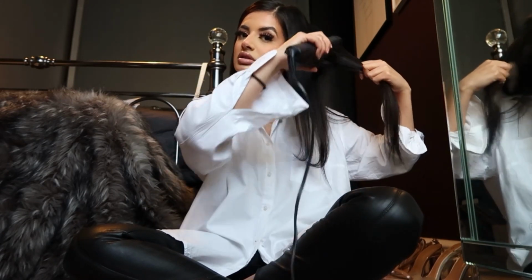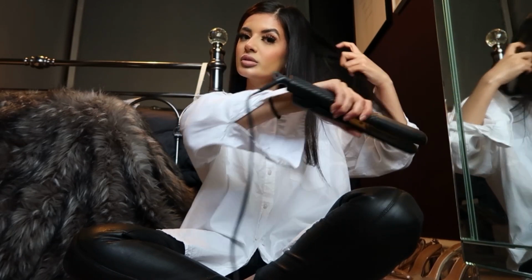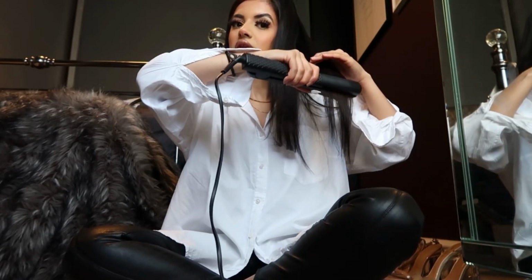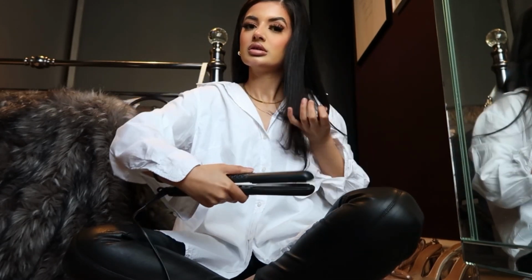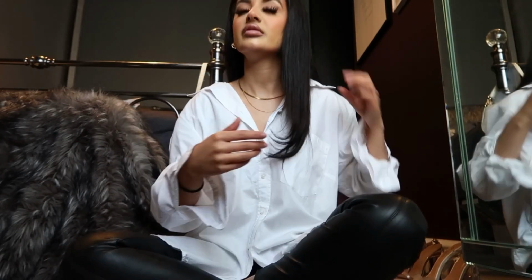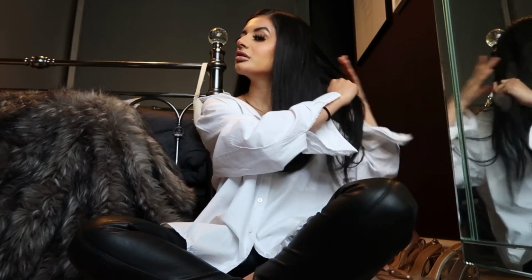Again, just straighten the tops where I normally would. And then as I get to the end, just curve it inwards as if you're about to curl your hair. Sometimes I put rollers in as well when I have the time. So can you see that? So I like it to be very effortless looking.